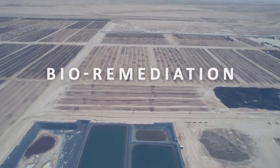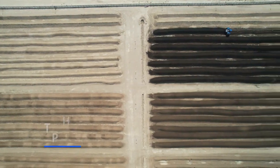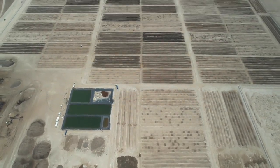Bioremediation. Let's start with portion 3A, where we are addressing soil contamination with TPH ranging from 1% to 5%. In portion 3A, our bioremediation activities are in full swing.